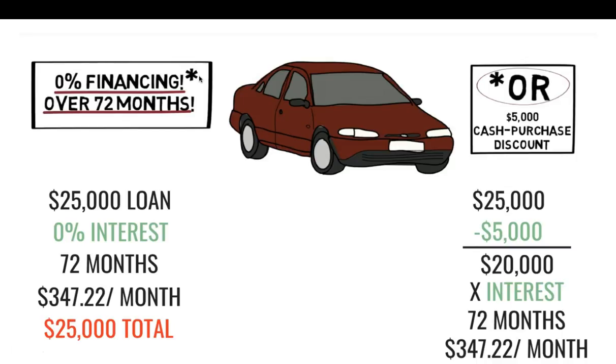But let's say that you took the cash purchase discount. Let's say that you say, you know what, I want a $5,000 discount on this car. Now you may not have $20,000 laying around. Well, if you're wondering how I got the $20,000 number, you're going to take the $25,000 purchase price and subtract the $5,000 cash purchase discount. And you're going to have to bring $20,000 to the table. This is the only way that this deal is going to work. So what you could do is you could go get a $20,000 loan from your bank, your credit union, just a financial institution that you already work with that can actually give you the $20,000 loan.